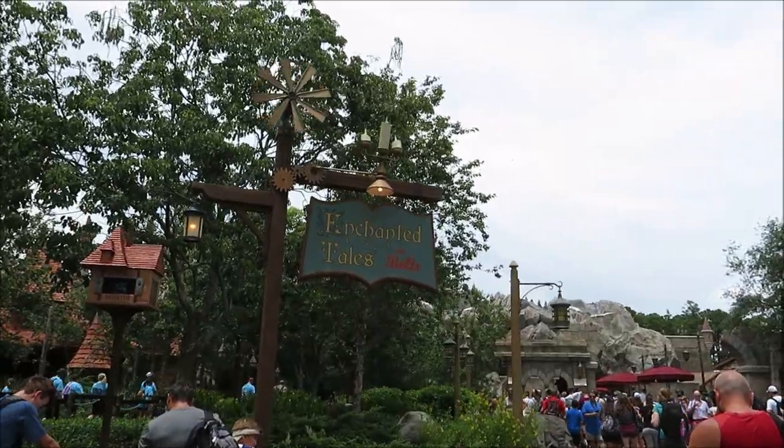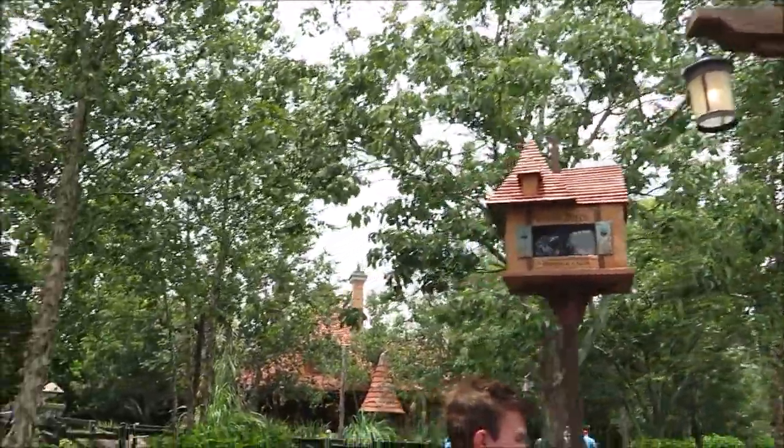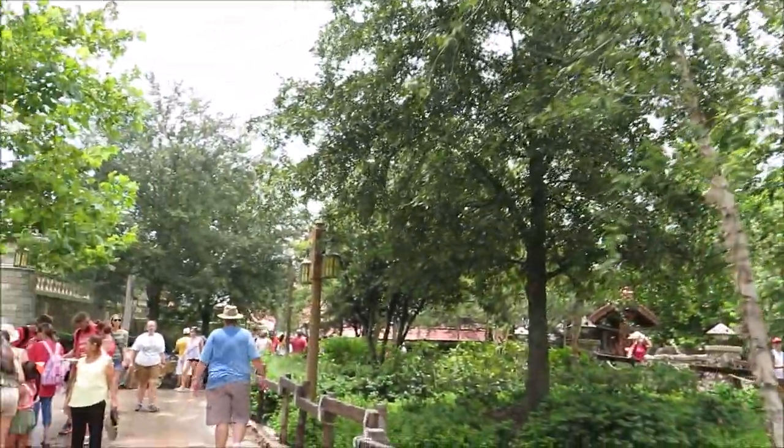Now that this hat business is out of the way, it's raining, so let's go do a story time with Belle. That's something we've actually never done, and we're going to do it today. Enchanted Tales with Belle. A 20 minute wait, but we happen to have a Fast Pass. This is really neat in here.